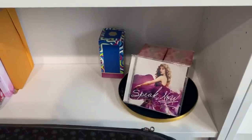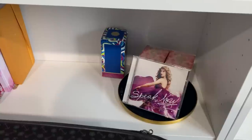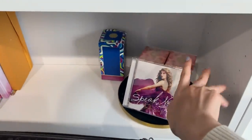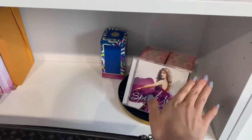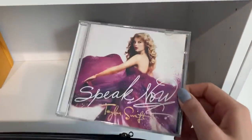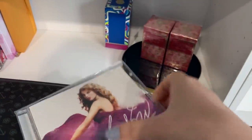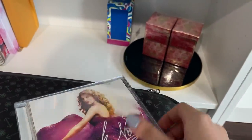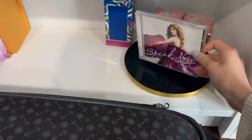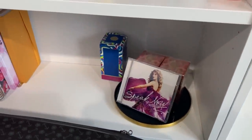This is my Taylor Swift perfume area. You can see I'm pretty crazy about Taylor Swift. So yeah, I have three of her older perfumes, and they're actually all gifts from my brother-in-law, which is so nice. And then this is a gift from my dad. Funny story, if I remember correctly, yes, we have a CD player, and this actually got stuck in the CD player. So I don't even have a CD anymore, but it's a very nice memory.